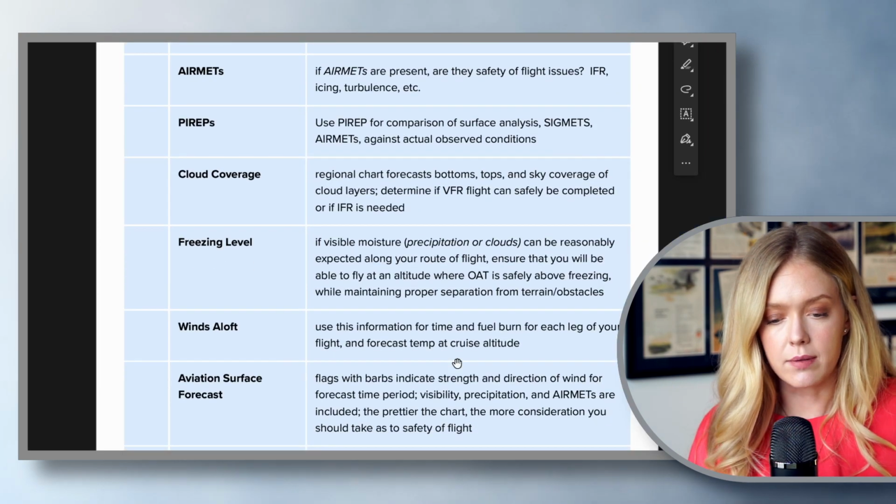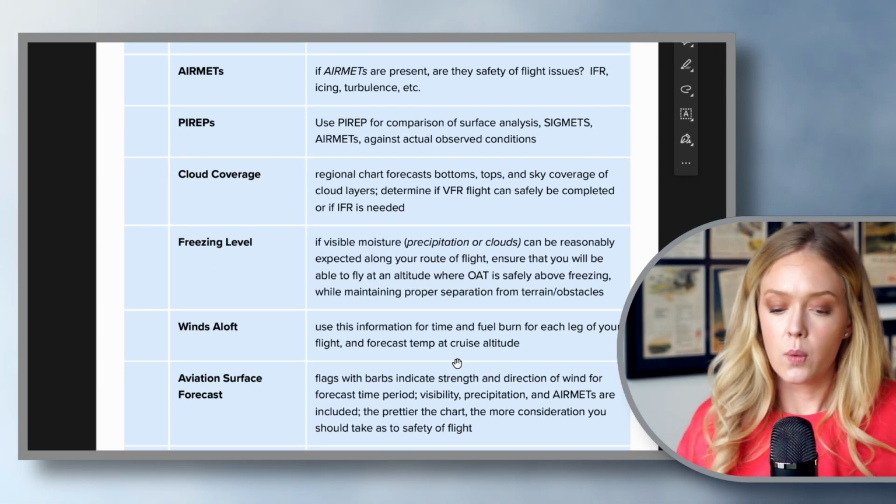Okay, we looked at cloud coverage, we looked at freezing level, winds aloft. Give you an indication of what your ground speed will be. So we get our performance calculations from our POH, and then we combine that with the winds aloft at our cruise altitude, and we can then calculate what our ground speeds will be for each leg, and then our time en route, and then in combination with our performance charts, our fuel burn for each leg.